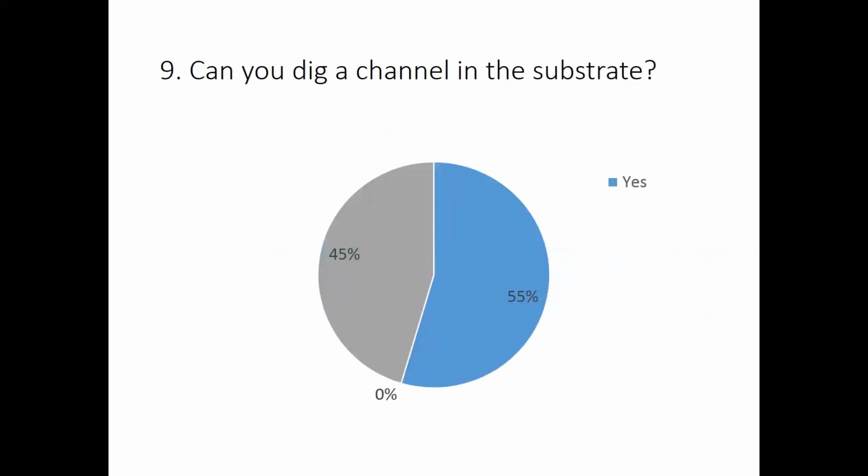Then we asked, if you're going to install these things, can you dig a channel in the substrate? The response options were yes, no, or maybe we never asked. Most folks replied that yes, they can dig a channel in the stream to bury these antennas flush with the substrate. But the next response was, I don't know, we never really asked if we can dig a channel in our stream. So there's still some uncertainty associated with it, for sure.